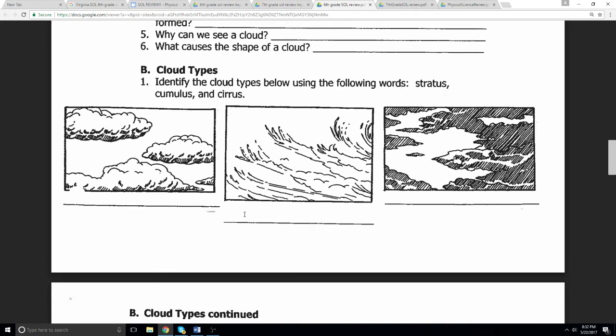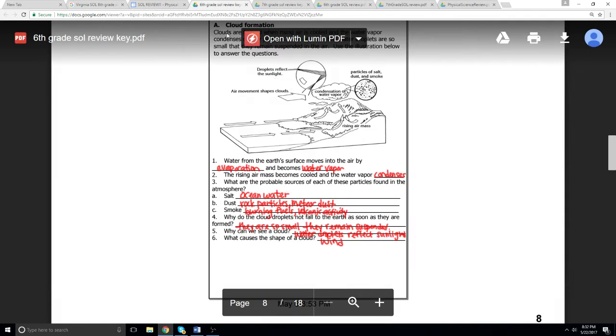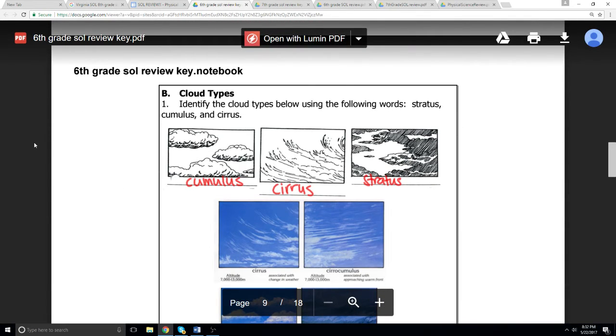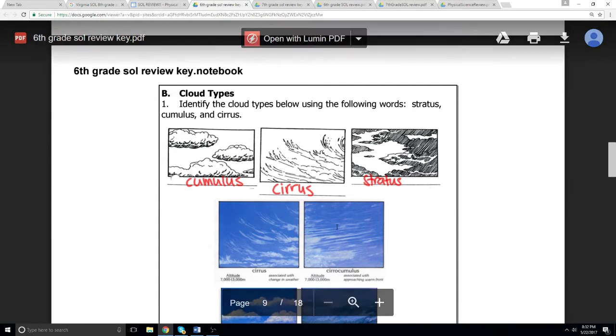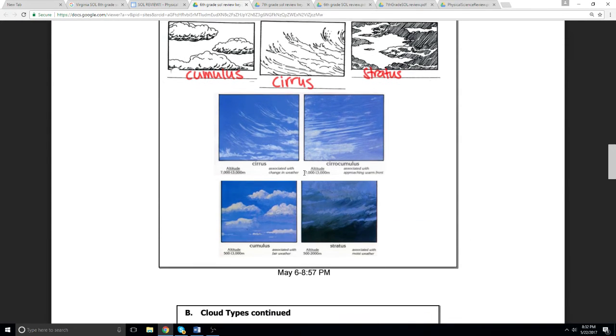All right, let's see if Aisha is still perfect. She's been pretty quick. So the cumulus, cirrus, and stratus. Very, very good. So the cumulus are like the little white, little fluffy ones we see all the time. Stratus looks like storm clouds. Cirrus right there.